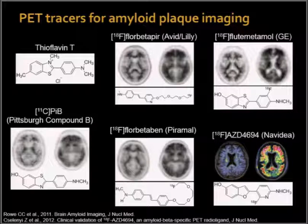So the first studies started almost 15 years ago, really. And the first compound was Pittsburgh compound B, or PIB. And what I'm showing you here are axial images through the brain of a negative scan. So what you see on a negative scan is really just the white matter uptake.